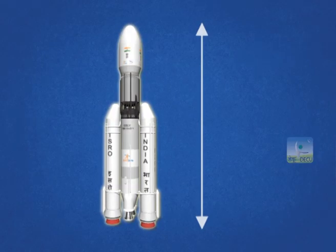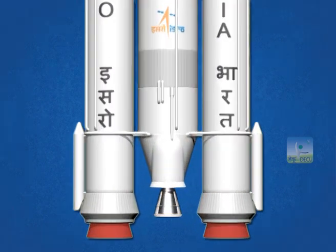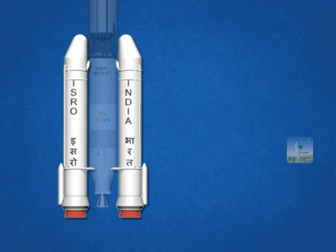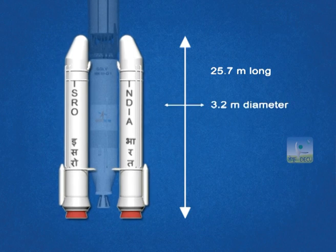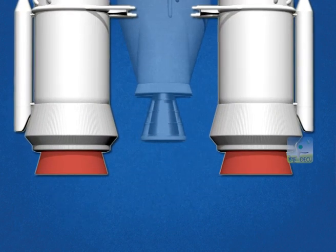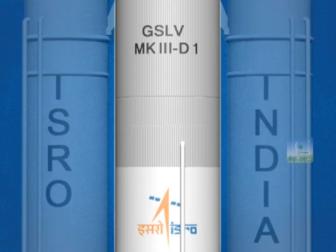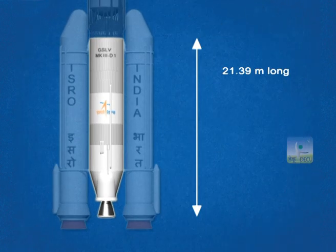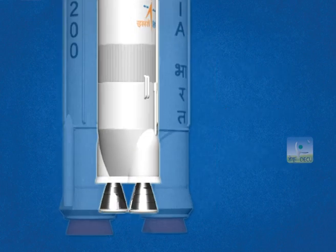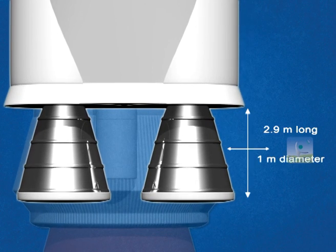The overall length of the vehicle is 43.43 meters and its weight prior to liftoff is around 640 tons. The two large solid S200 boosters form the first stage of this vehicle. Each of these is 25.7 meters long and 3.2 meters in diameter, containing around 204.35 tons of solid propellant. The boosters have a flex seal controlled nozzle, which can also be used for steering the vehicle. The second stage, or the core stage, named L110, is around 21.39 meters long and 4 meters in diameter. It carries 112.2 tons of earth storable liquid propellants. It employs two clustered Vikas engines, each of which are around 2.9 meters long and 1 meter in diameter.